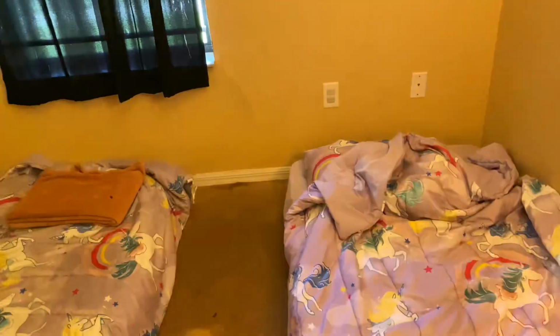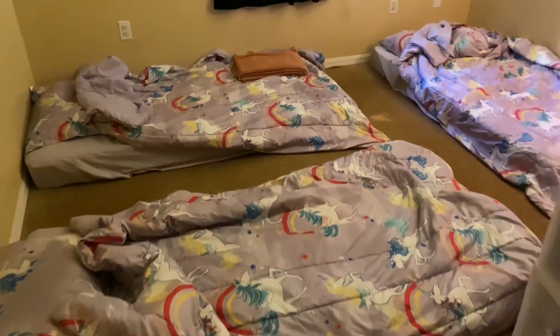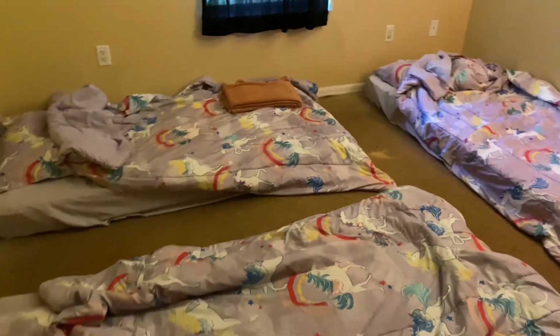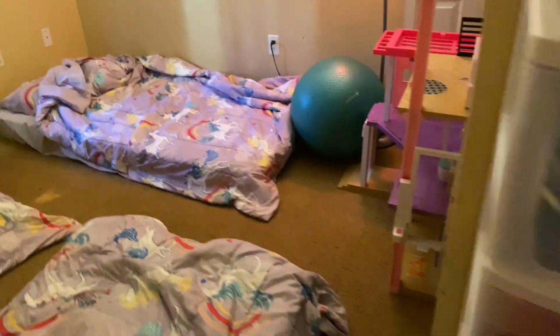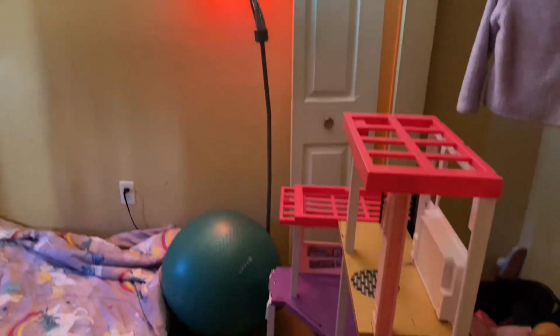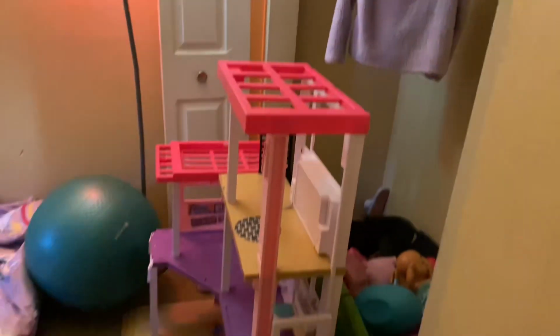Then in here, you have my girls' room. Then in here, you have a second room. So these are all my girls' beds. I've gotten them millions of beds and they broke them, so I won't be buying them any more beds till they get older. This is their clothes storage bin. Okay. So these are also two of them stacked on each other too. Their little light, their Barbie dream house, toy bin over here, and their shoes over there. Jackets, coats, stuff up there.